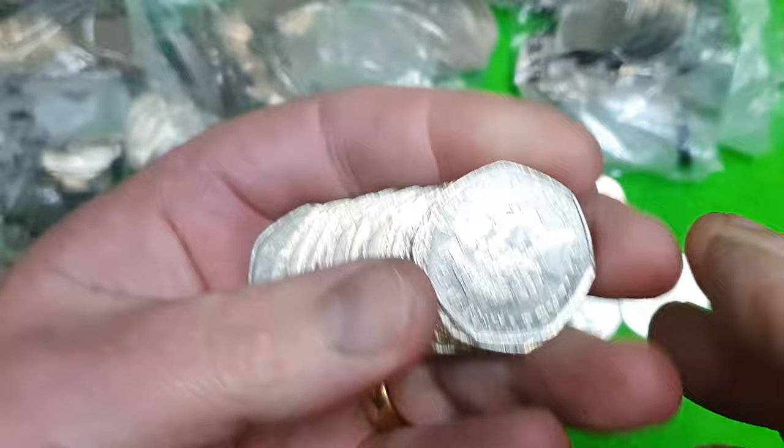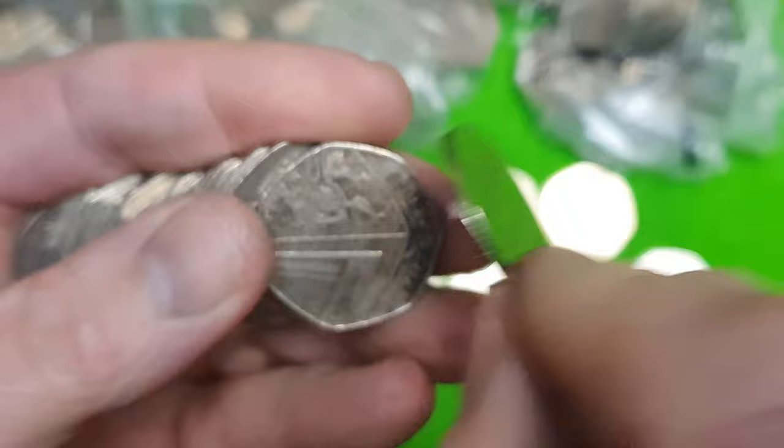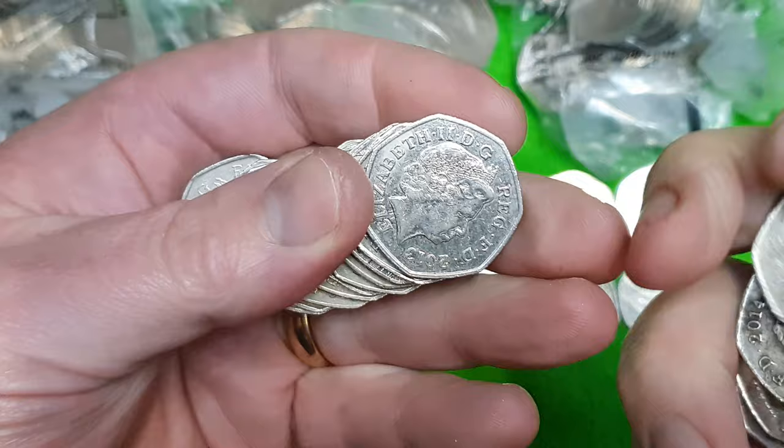This time, let's find some good. 99. Nothing. 12. Oh, 2020, folks. It's a 2020. Brexit or diversity or NHS? What's it going to be? Diversity. Cracking design, but suffers from high mintage.